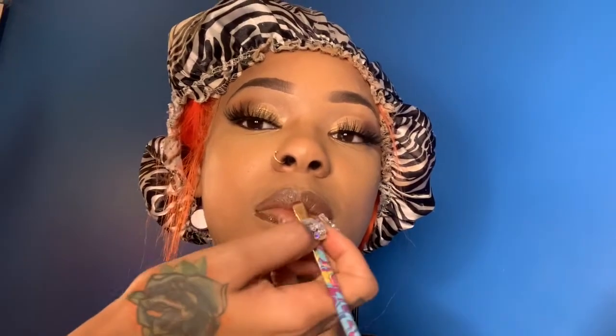And I'm using her angle brush, one of her angle brushes. And who knows where she got this from? Rose. Because she has a set of different brushes. Yeah, it was in a set.